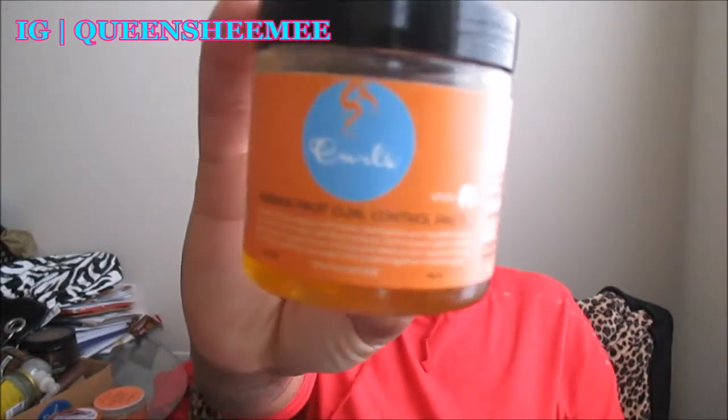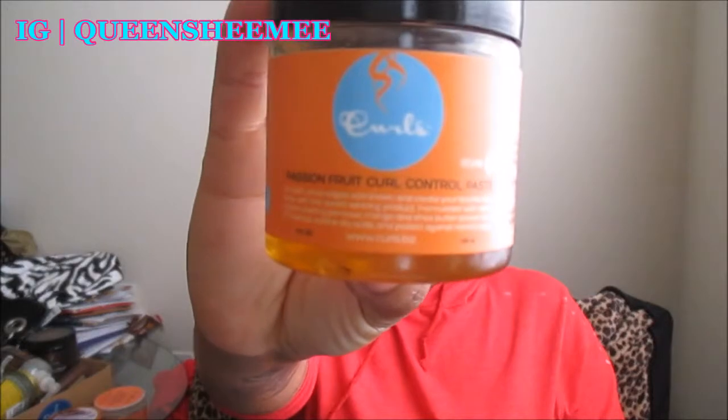So yeah, moving on. The next thing is the Curls Passion Fruit Curl Control Paste. And when I tell you guys, I have been using the hell out of this stuff. I've only really been able to use it since I've really gone natural, because while I was transitioning, my edges wouldn't lay down. But ever since I Big Chopped, I haven't had any problems with laying my edges down. And this stuff, you guys, is the bomb.